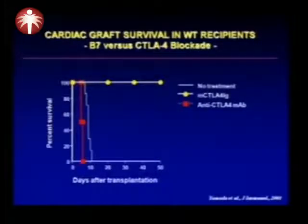Now, CTLA-4 Ig is a fusion protein that competitively binds to B7 and inhibits the interaction of CD28. So what it does, it inhibits T-cell co-stimulation. This is an animal transplant model. If you transplant these animals and give them CTLA-4 Ig in yellow, there is long-term survival of the transplant. If you give them an antibody that blocks CTLA-4, which is a negative signal, so they are inhibiting an inhibitory signal, you result in a positive signal, which now accelerates graft rejection.